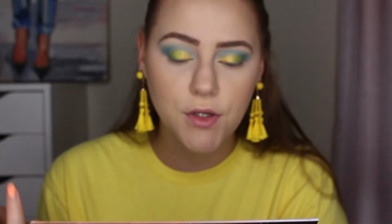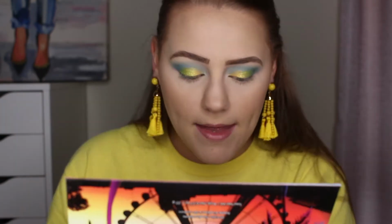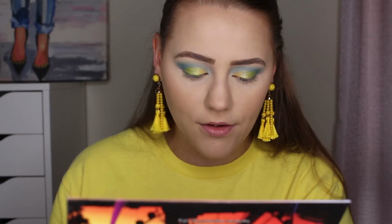Okay, so the memory card was just full, so I don't know what you've seen or not, but I really haven't done anything at all. I applied Euphoria on the very inner quarter where I cut out the crease, and now I'm just going back in with Neon, the green color, and I'm just blending the two areas together, and then going back in with Trance, the cobalt blue, and intensifying the outer V.